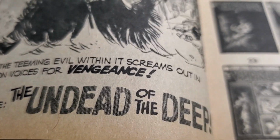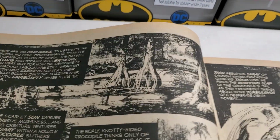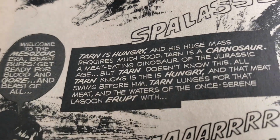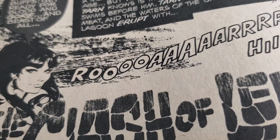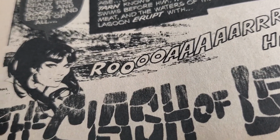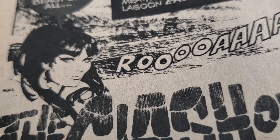Next issue. That's another cool thing about these books. You were able to finish the story. Another cool thing is Vampy, she was the host. She was the star of her own story, but with the six or seven other stories inside this book, she was also the hostess, which I found very cool, very alluring.